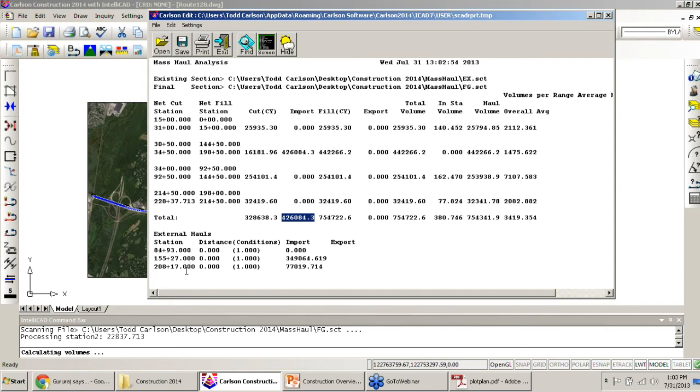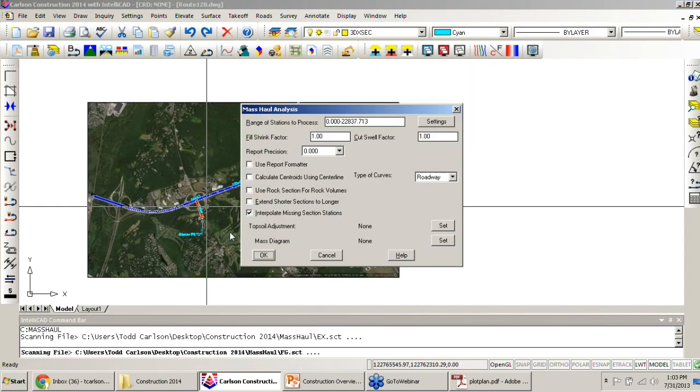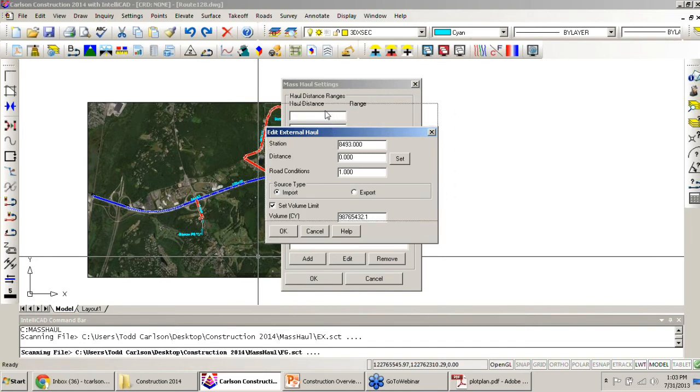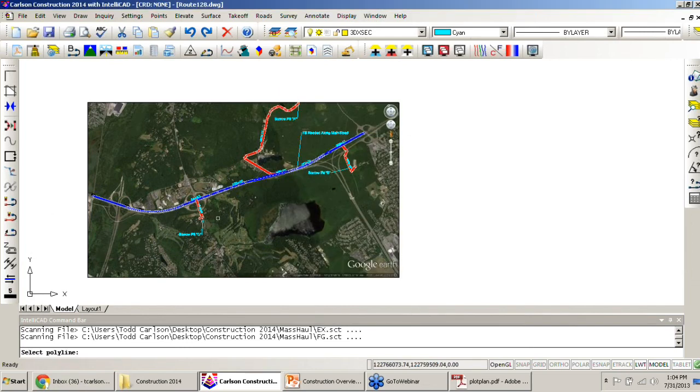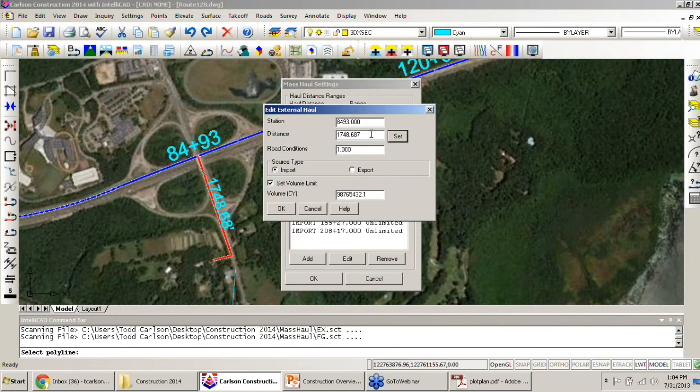Okay, and then this is saying, just based off of the stationing, where it should try to get that extra fill from. So let's put in the distances for that. If I run the command again and load these files, I can go to this station and double click on it, and I can say set the distance. So I could type in a distance if I knew how far away the borrow pit was from its entering station, or I can do set, and if I've drawn a line for that, I can just pick on that line and it reads that value.